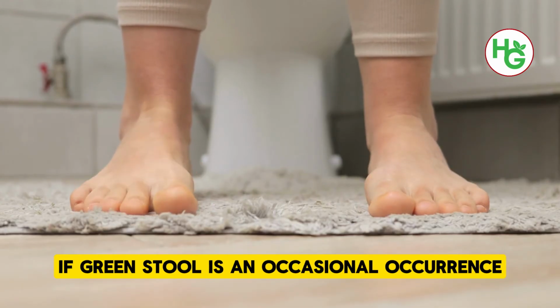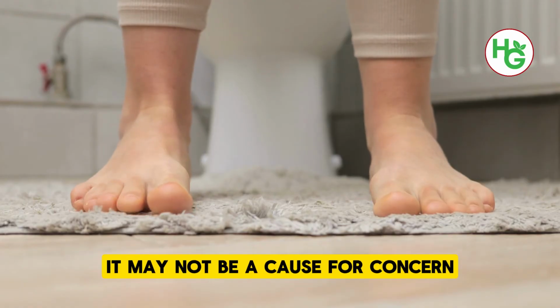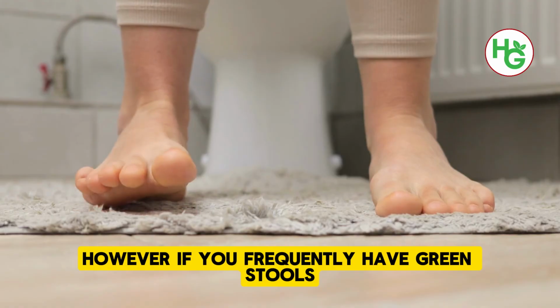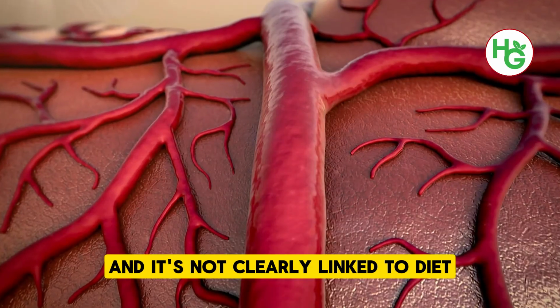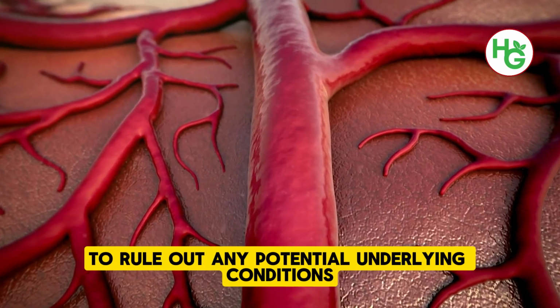If green stool is an occasional occurrence and you've consumed a lot of green vegetables recently, it may not be a cause for concern. However, if you frequently have green stools and it's not clearly linked to diet, it might be wise to consult a healthcare provider to rule out any potential underlying conditions.